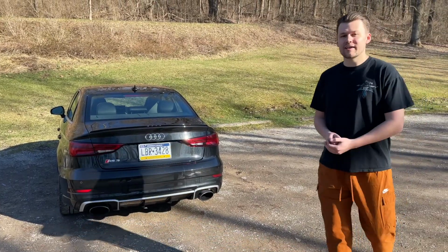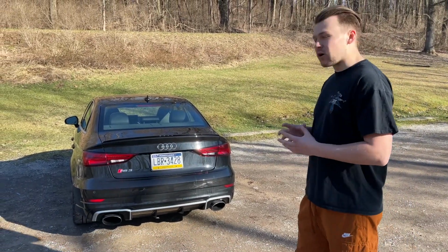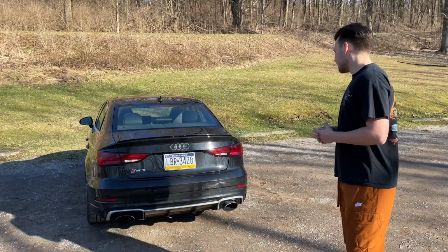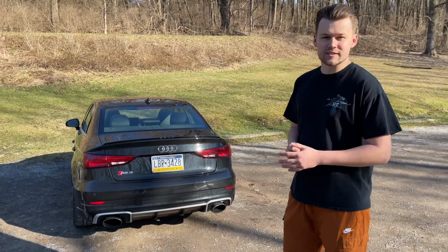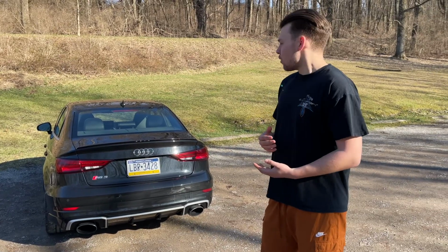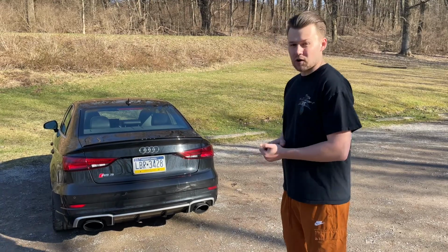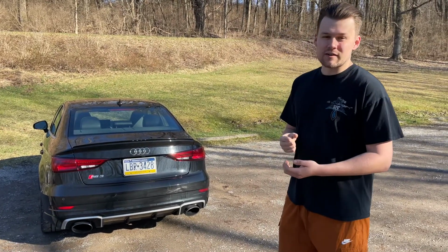We're going to drive it today. I'm probably not going to launch it. I know you guys probably want to see the launch, but it is like 50 degrees and the tires probably aren't going to hook as well as they might when we get to the summertime. So we'll do some launches later on, but we are going to get some driving clips, some exhaust clips. It's a pretty cool car, a lot of cool technology, and of course that 5-cylinder engine.